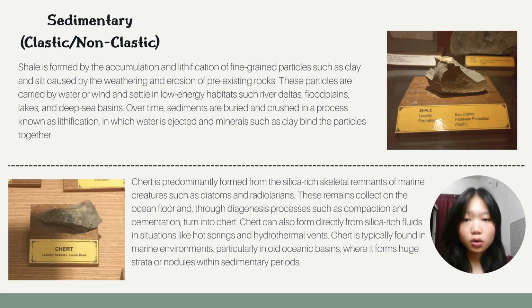Found mainly in all oceanic basins, chert forms extensive strata or nodules within sedimentary layers. Notably, chert was used by ancient humans to make tools and weapons due to its hardness and ability to fracture conchoidally. Geologically, chert often occurs alongside other sedimentary rocks, providing insights into past sedimentary environments and geochemical conditions.